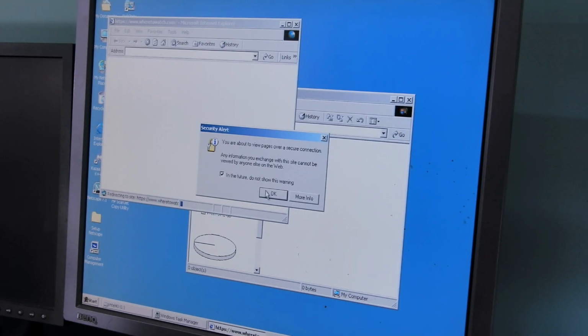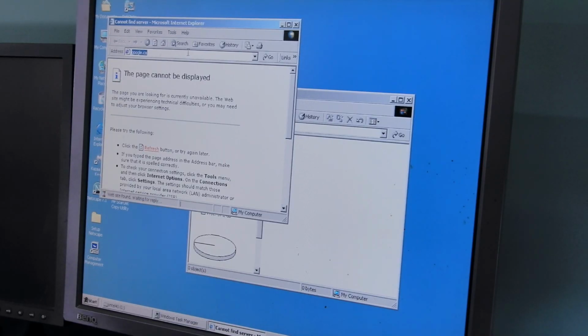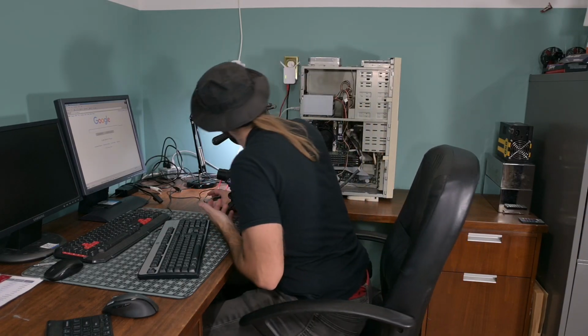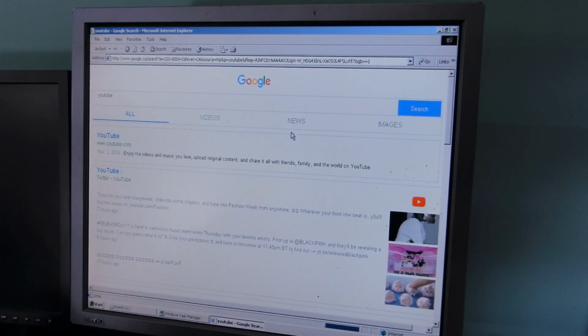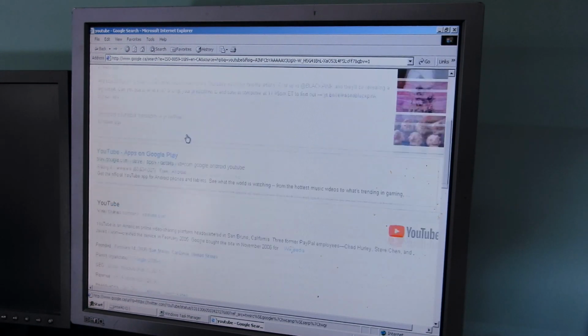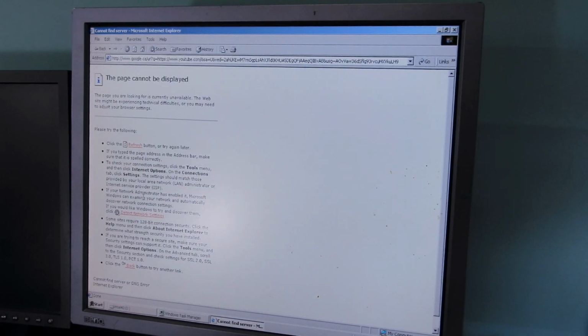You're about to view pages over a secure connection. Okay, Torrent Spy. All right, google.ca. All right, we've got Google on an old Internet Explorer. Okay, now what happens if I Google YouTube? There it is. Look at this. It totally looks like the 90s again. This is mental. This is mental. YouTube page cannot be displayed. I saw this coming. Even though Google's relatively simple, a website like YouTube is going to have scripting that this old browser doesn't even stand a chance in running.